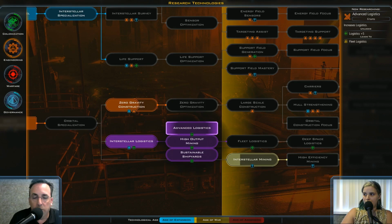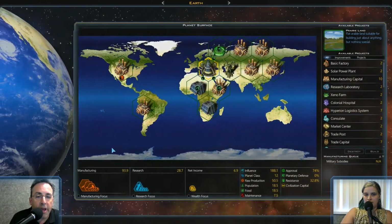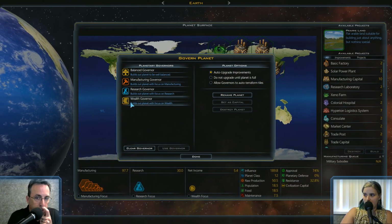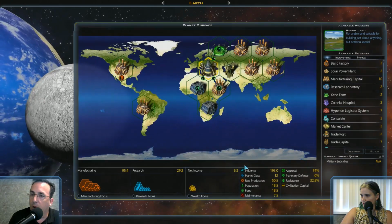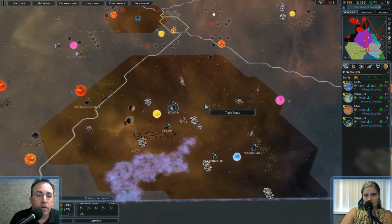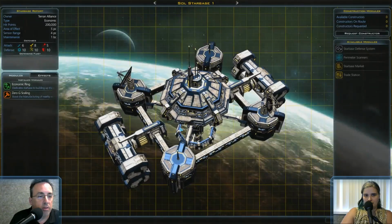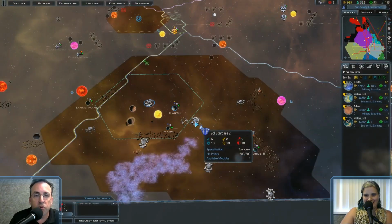Right. So let me go back to the planet and look. But yeah, I will probably create an influence governor as well that essentially focuses on making sure you build a lot of influence. And here's another thing I'm doing, although it's not really as easy to demo. Actually, let's look at this. So you see the AI is better at building these star bases. It knows what modules are useful.